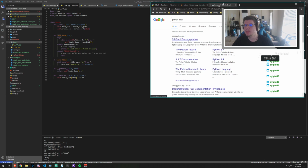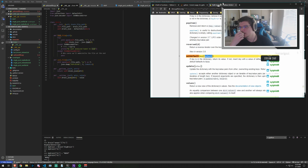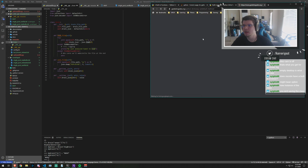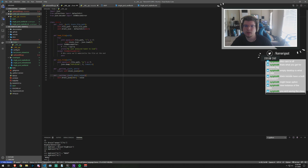Python docs. Set default. Python method. Set default key. If key is in dictionary, return its value. If not, insert key with the value type default. So that sounds like it won't be what I want. So I could do set default adder. How does that work?